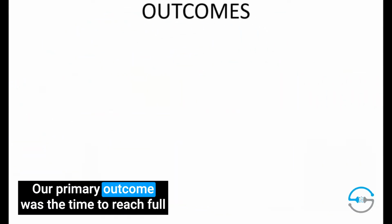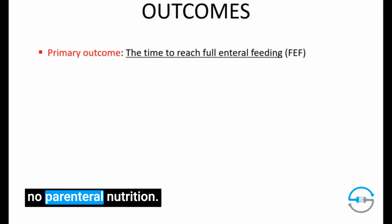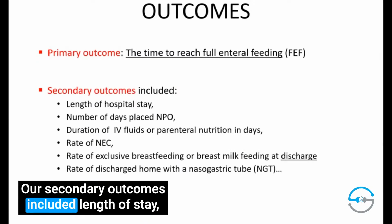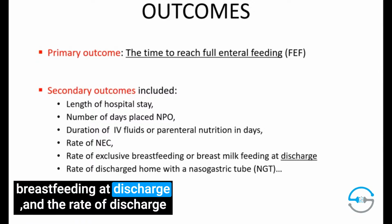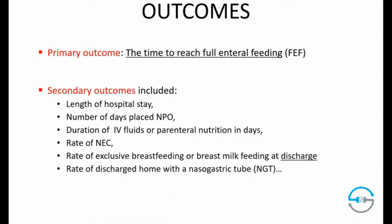Our primary outcome was the time to reach full enteral feeding, which was defined as no IV fluid and no parenteral nutrition. Our secondary outcomes included length of stay, number of days kept NPO, the duration of IV fluid or PN in days, the rate of NEC, rate of exclusive breastfeeding at discharge, and the rate of discharge home with nasogastric tube, and other clinical and radiological outcomes. So let's see our results.